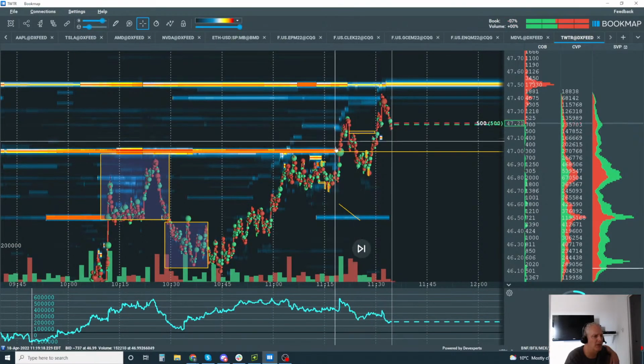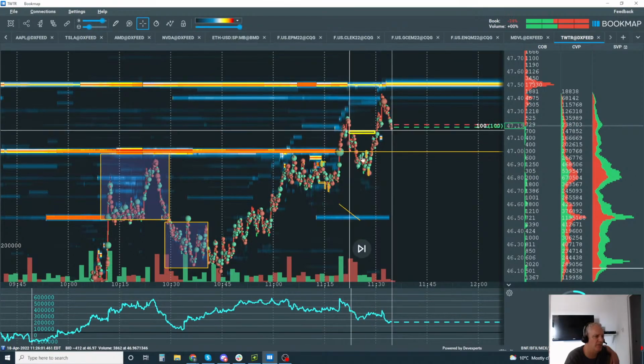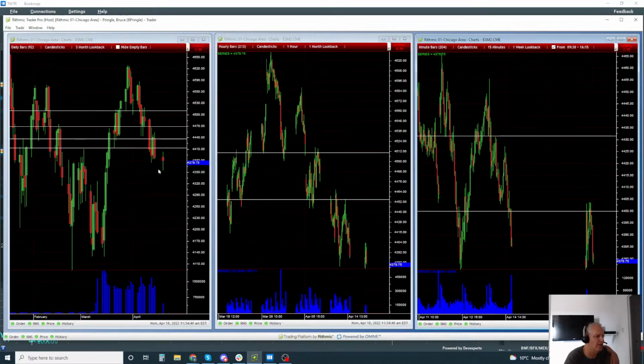Okay, so this market structure, this here and this move, no different. Looking at some of these daily, hourly, or 15-minute candles, look at the structure here on this S&P. It traded up here. Look at the wicks up here on the 15-minute. We even have a line in here that we drew from last week, and we're back down here again.